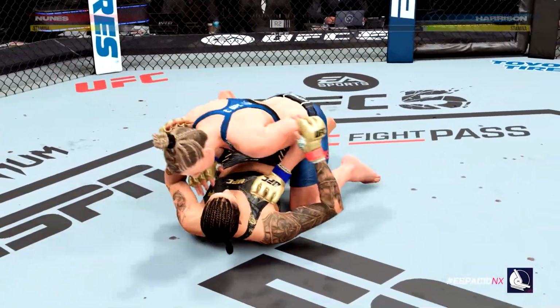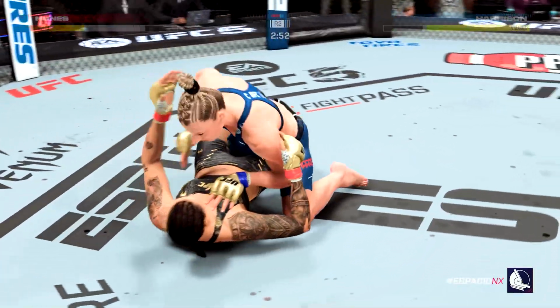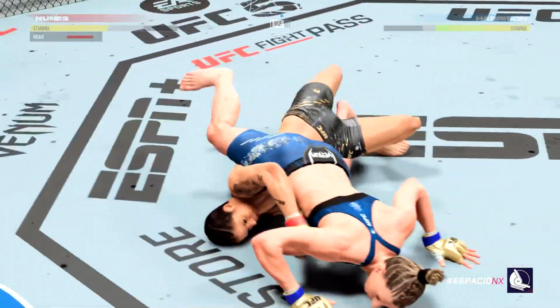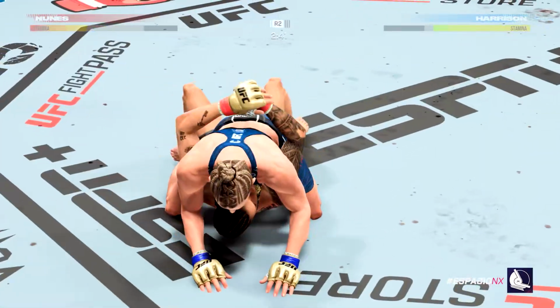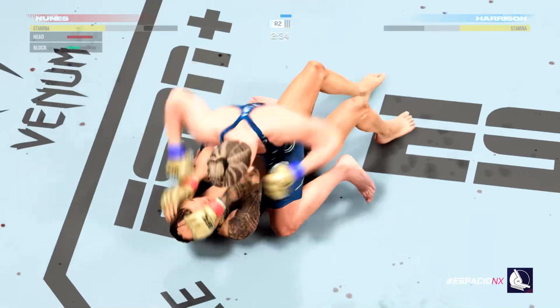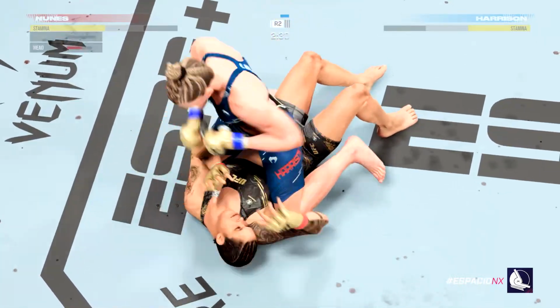All right, so her ground control is outstanding. Half guard is when she's at her most dangerous. Yeah, she's at her most dangerous when she has the half guard because she's so brutal with the ground and pound. She likes to go after fighters and really wear on them, force them to make decisions to give up.